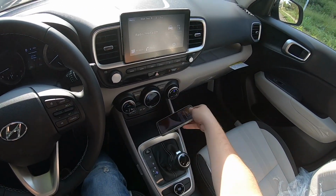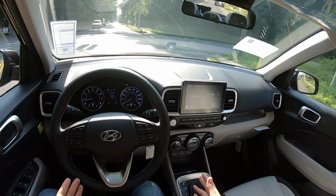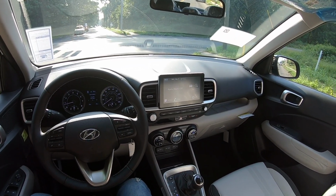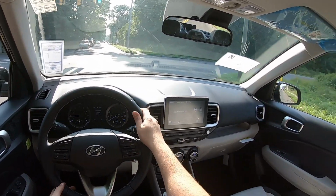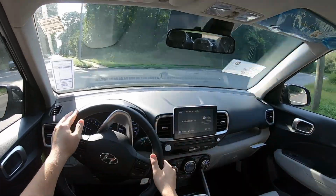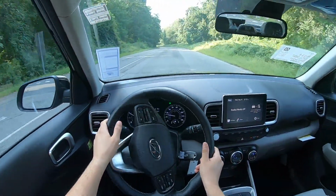No wireless phone charger, but that's completely fine. This is a $22,000 car. It does have 2 USBs in the bottom, 1 12-volt, and overall, I really like this Venue. It's really, really nice.